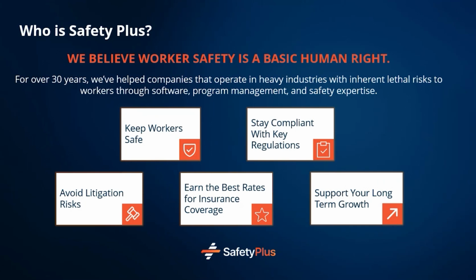And then finally, we do not lose sight of the reason that you are in business, and that's to grow. It's to grow your revenues, your cash flows, the size of your team.